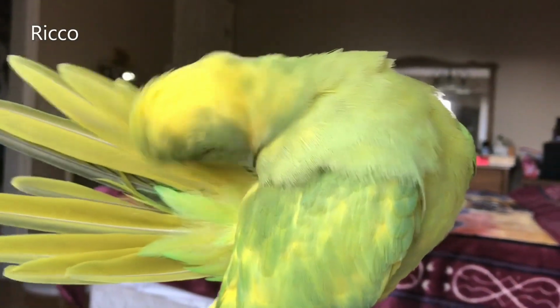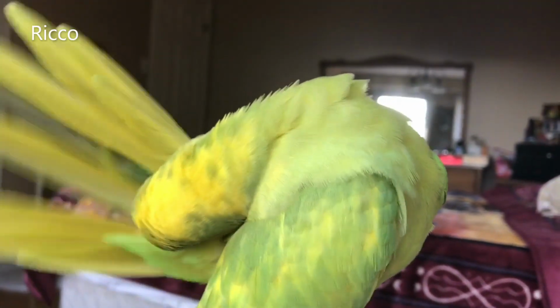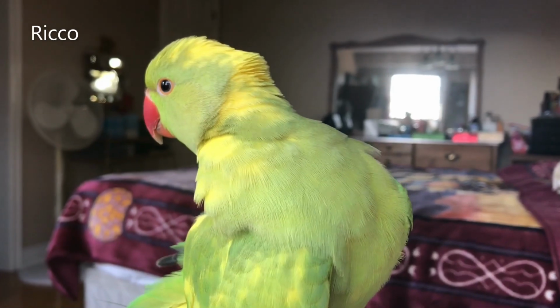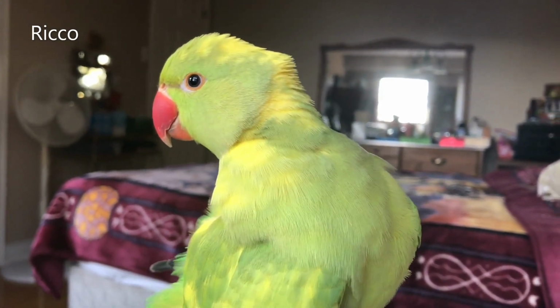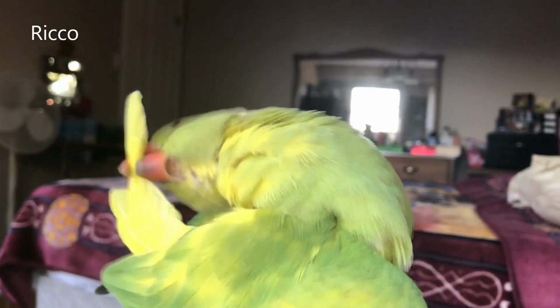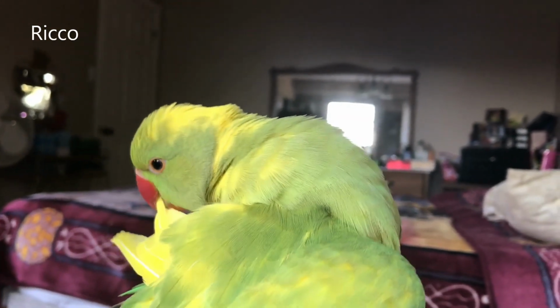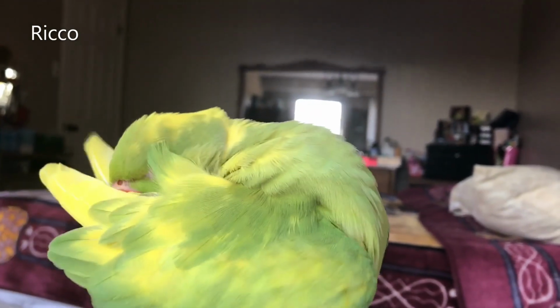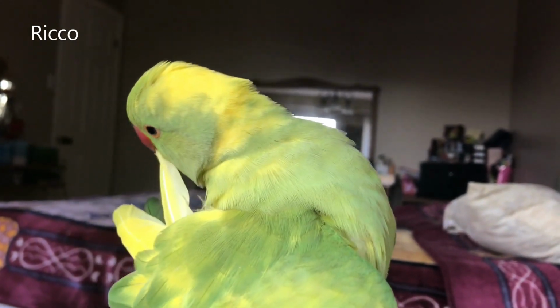What the preen gland is and what it is used for. Some birds, but not all, have what's called a preen gland, or sometimes referred to as an oil gland. Birds like ringneck parrots, Alexandrine parrots, budgies, conures, lovebirds, Quaker parrots, just to name a few, have this gland. The preen gland is exactly what it sounds like, and that is to preen with.